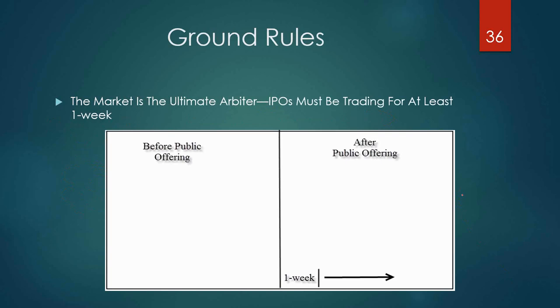Now, here's the ground rules, or I should say some of the ground rules when it comes to trading IPOs. Obviously, there's a lot more that we can cover than just here in about an hour or so.